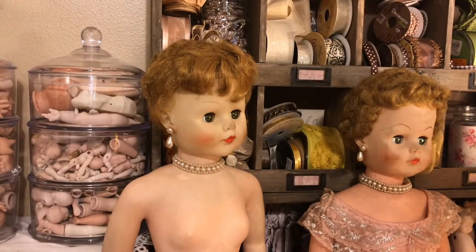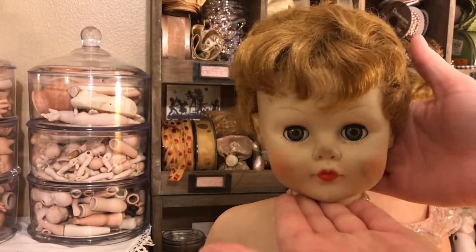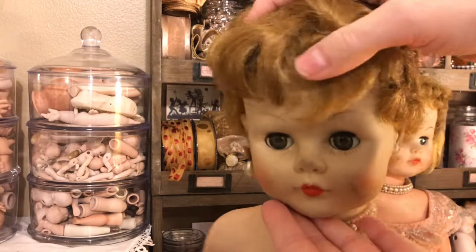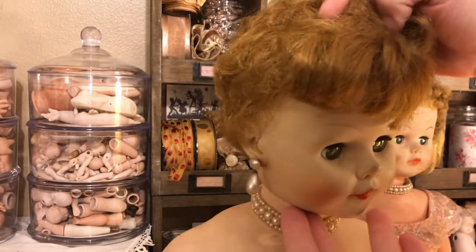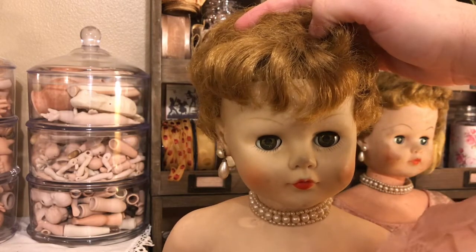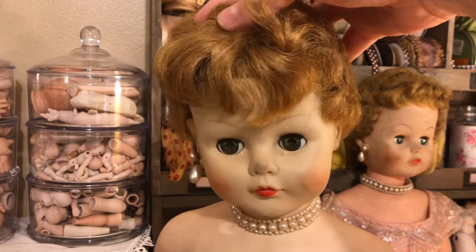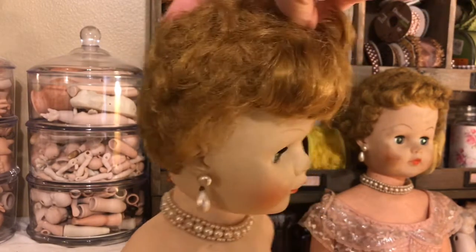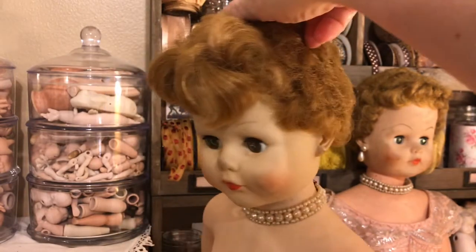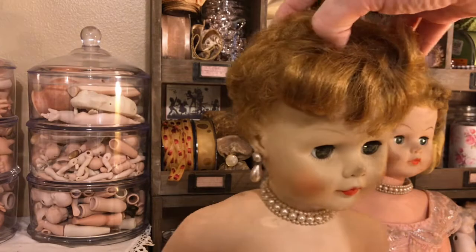But I believe I can make something of the period that would be new for each of them to really do them justice. I could do something very similar to her original outfit, but I don't think that I'd really want to do that. I think I want to do something like in the late 50s that would just bring out their character a little bit more. And I think that would be good.